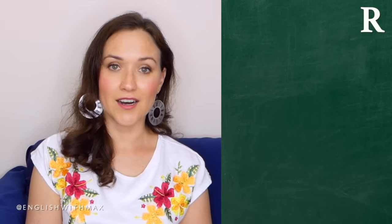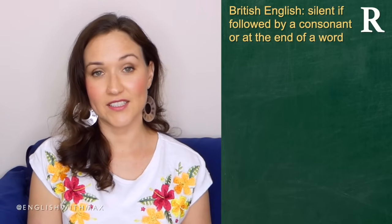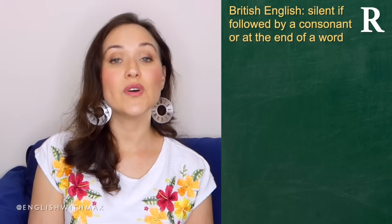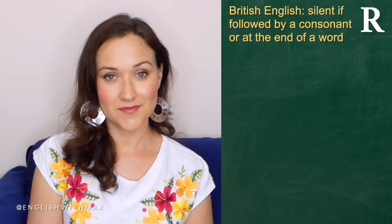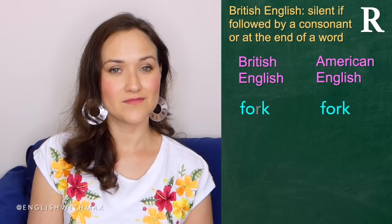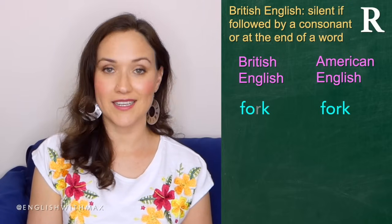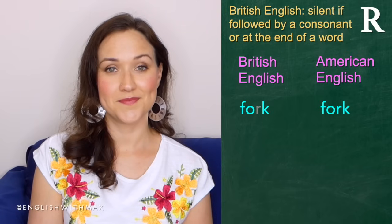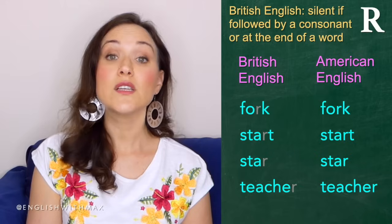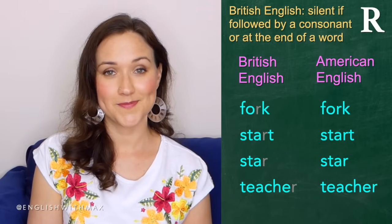And now the letter R. In standard British English, as well as in Australian English, the R is silent if it is followed by a consonant or if it's at the end of a word. For example, in this word, fork. In American English, it's fork, but in British English, it's fork. Start. In American English, it's start, but in British English, it's start.